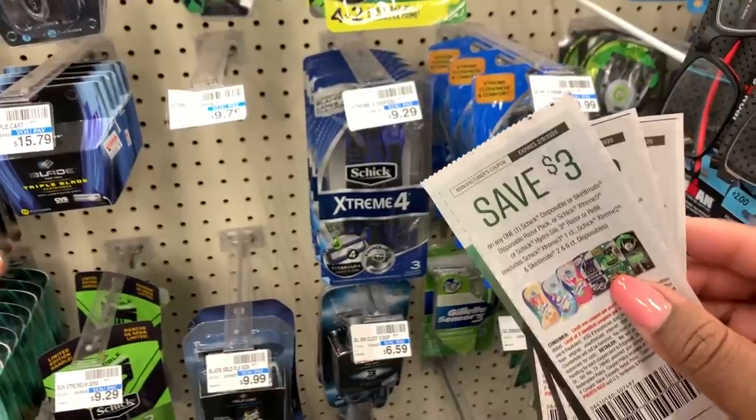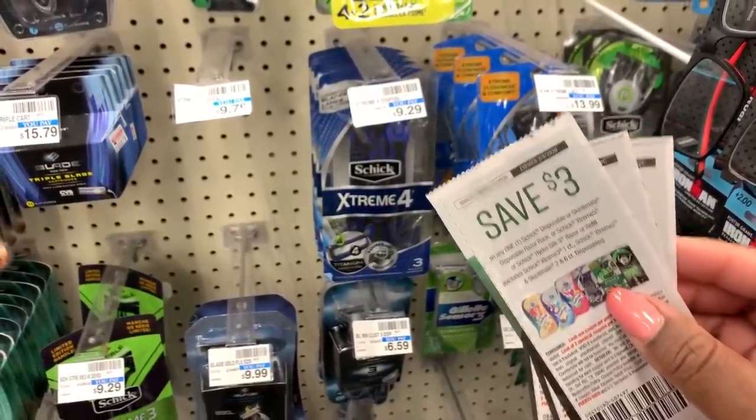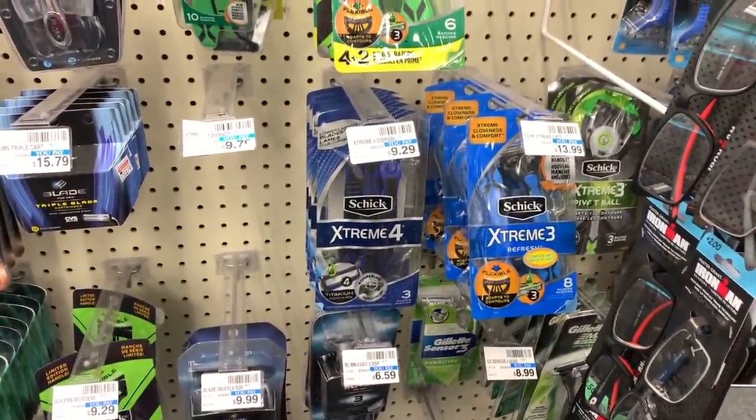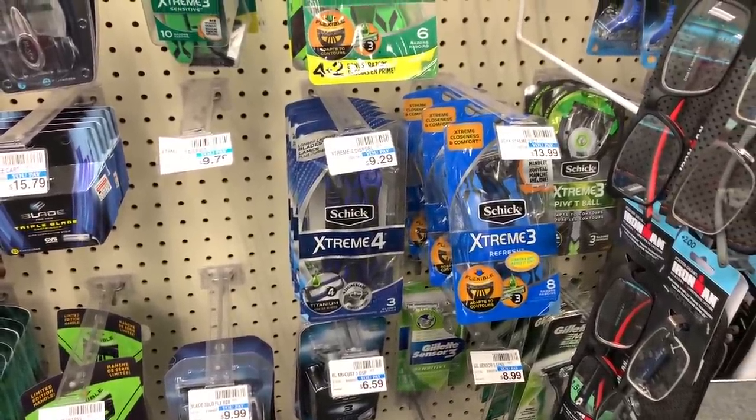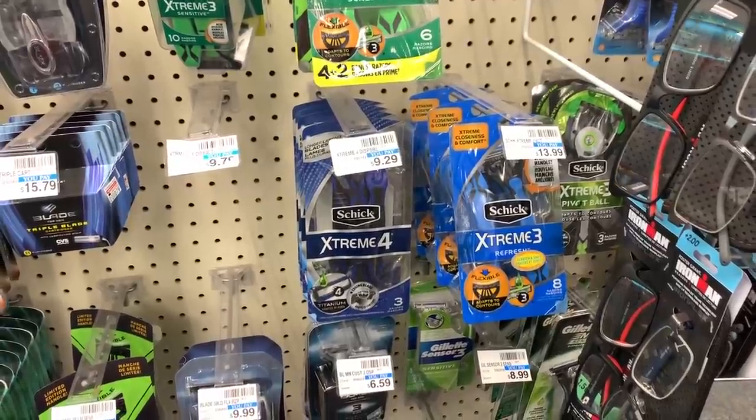If you don't have the digital, we also have $3 off paper coupons that you can use for this deal as well. And of course, if you have higher value shaving CRTs, throw those into the mix. These could probably be a freebie for you.